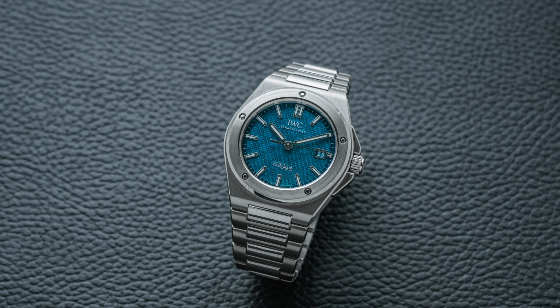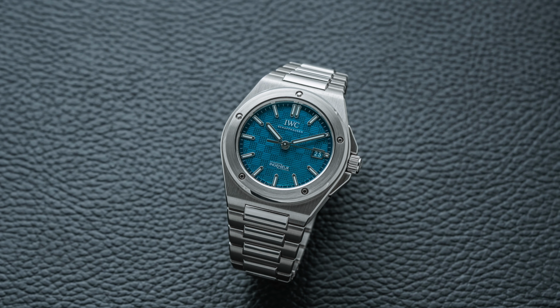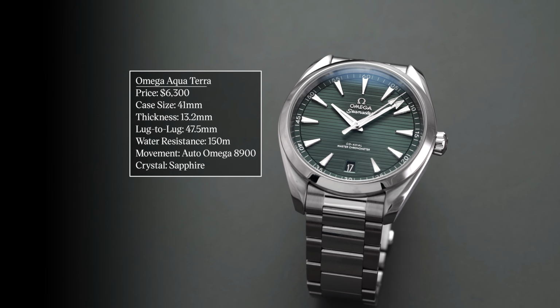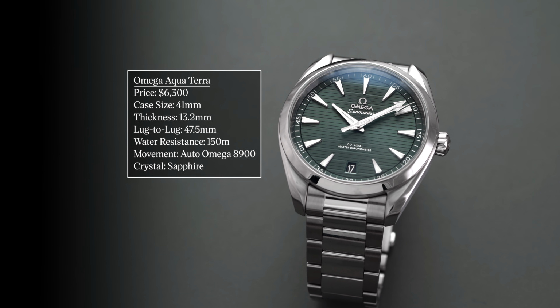Then you had the Ingenieur from IWC. You have the history as that engineer's watch, but given the current representation of that collection and where it sits in price, and also with some of the specifications on offer there, I think the watch we're going to be looking at here is probably going to be a better choice. Here we have the Omega Aqua Terra. I'm going to specifically look at the teakwood dial.